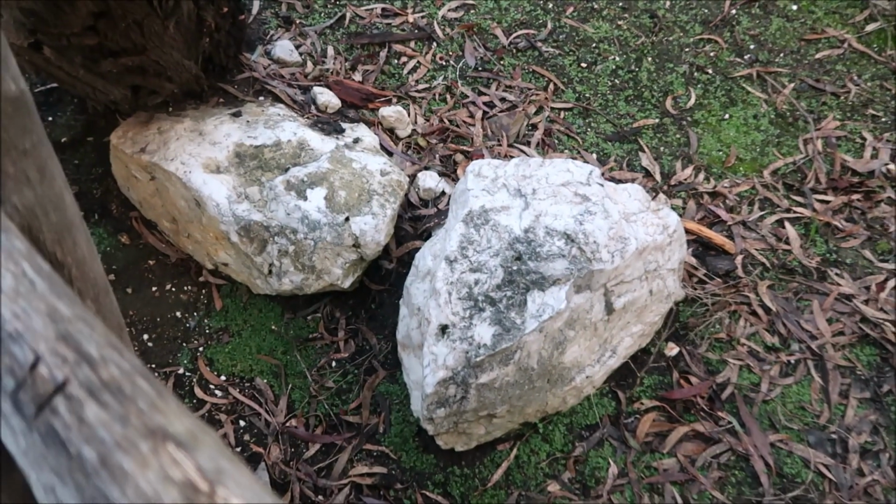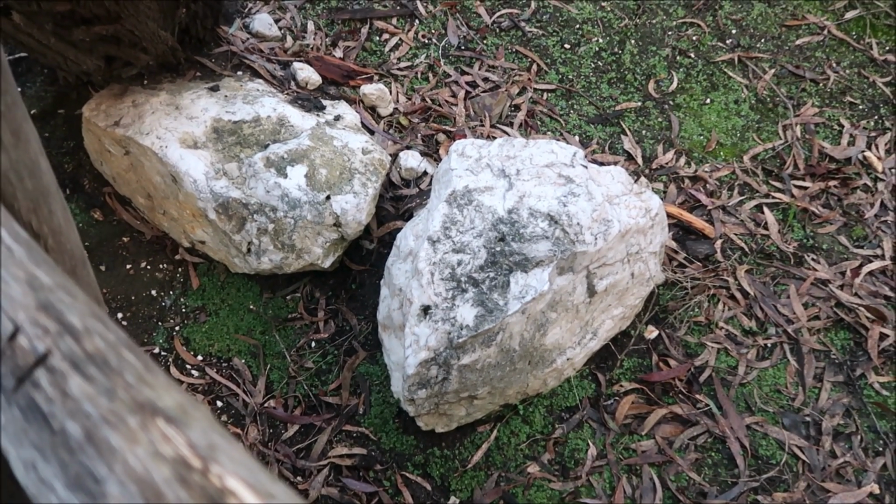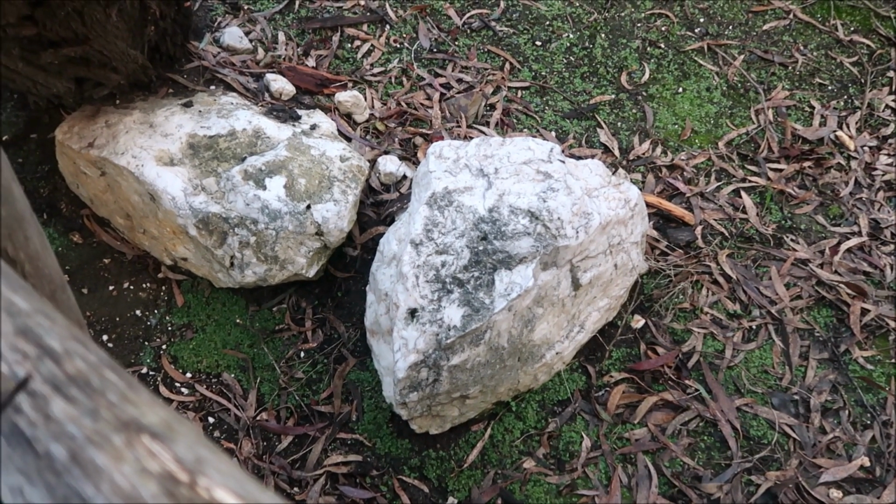It's a couple of big quartz boulders. It's what they've been looking for to find the gold. Could be gold in there if you smash it open, I guess.